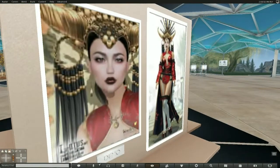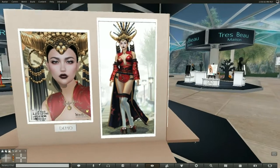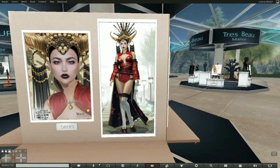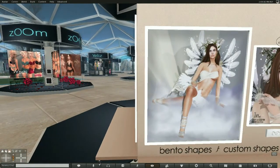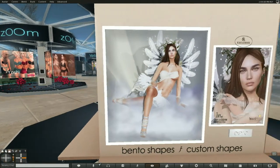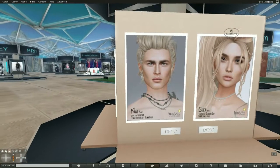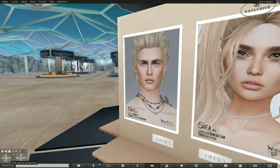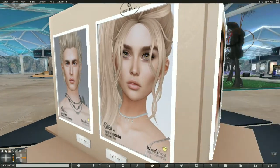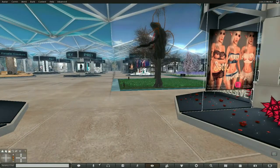And over here we've got Wren's Nest. This is Shapes. And basically this one is for Catwa. This shape is for Nanuka. And these two are for Genesis. So, gorgeous.